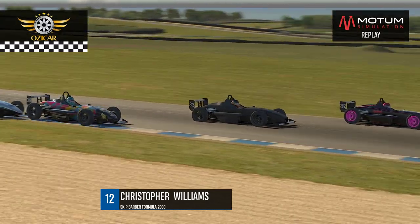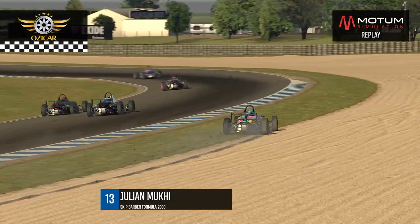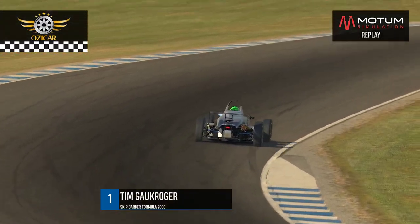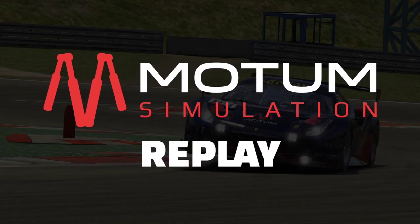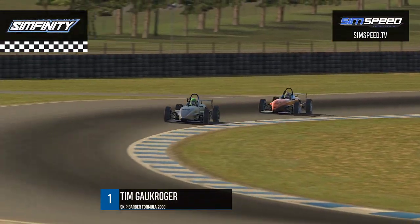Is that almost four wide there? Are we calling that four wide? Yep. That's crazy stuff there to finish that race off. Mookie unfortunately ends up out in the weeds through all of that. And don't go anywhere as we go through our results.